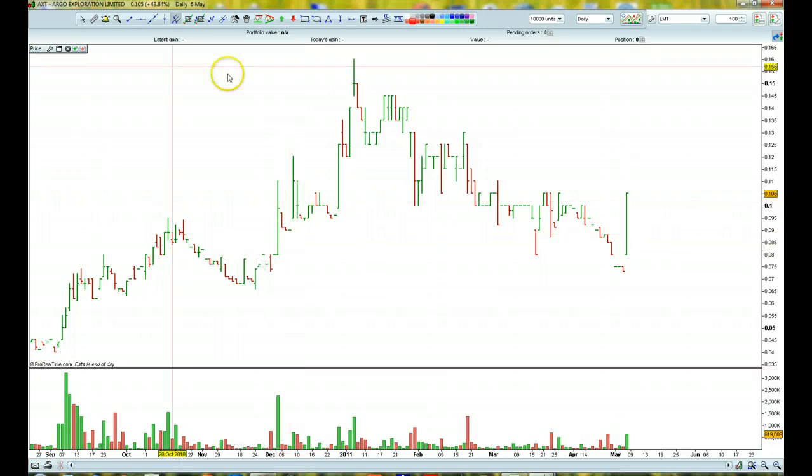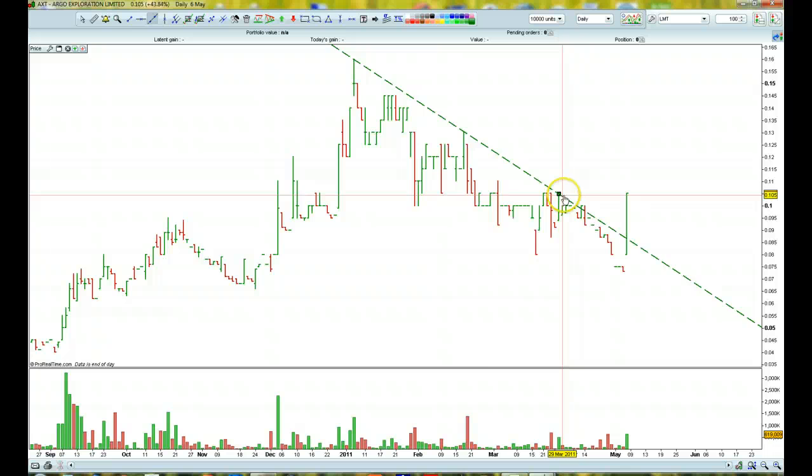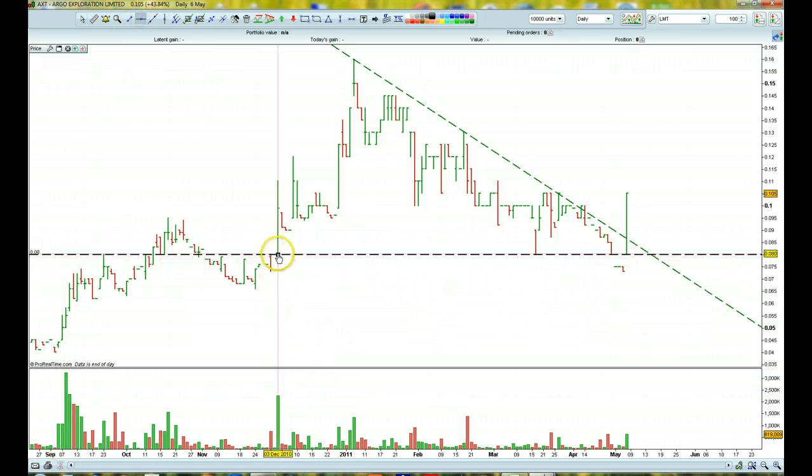This is AXT, Argo Exploration, and I might just put a little downtrending line there that it's been stuck in, and you can see we just had a recent bit of volume that's pushed through there, so that looks okay. I'll just mark off our high volume bar in that area, which we've got one way down here which we're way away from, but I might put a support line under that volume bar there.